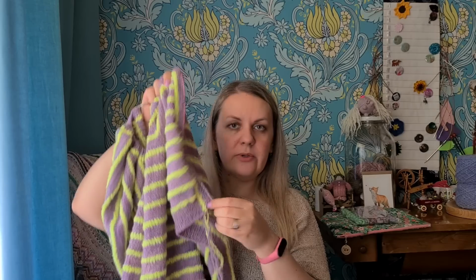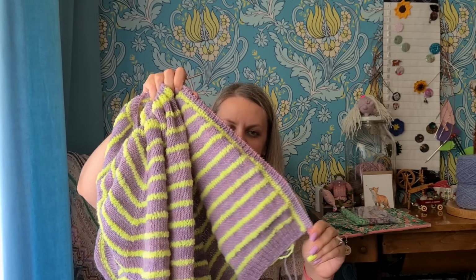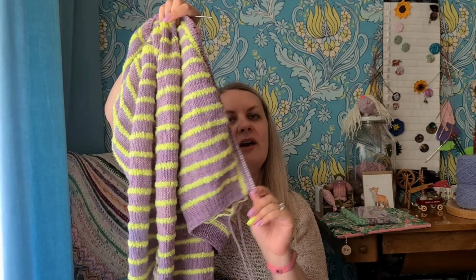I'm not going to talk about this anymore because I've talked about it so many times already. I've been working on it quite a while, and we will talk about it once it's finished, which probably is going to happen next week. Just half of the button band is done. Yeah, I really love how it looks.